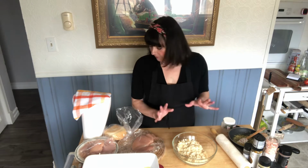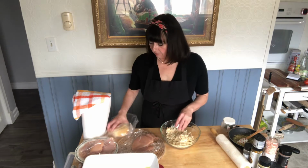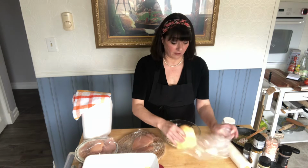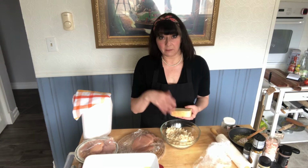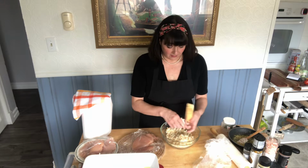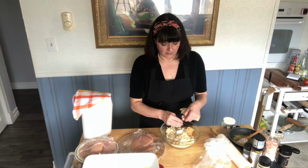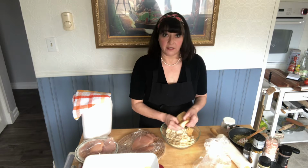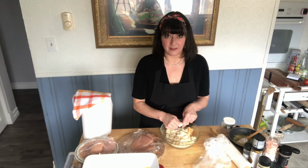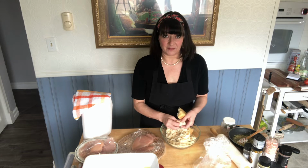So, in my bowl, I always save my homemade bread ends. We don't eat them when they get really stale, so I'll just pop them all in the freezer. And then when it's time to make dressing, I just tear it apart with my hands until it's nice and broken apart. A lot of people say they can't eat dressing. They get heartburn from dressing.